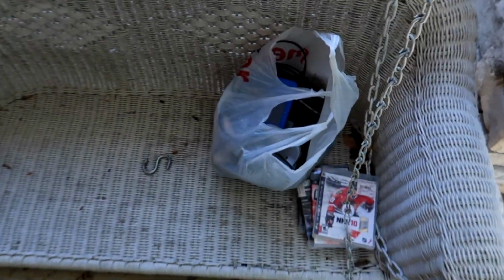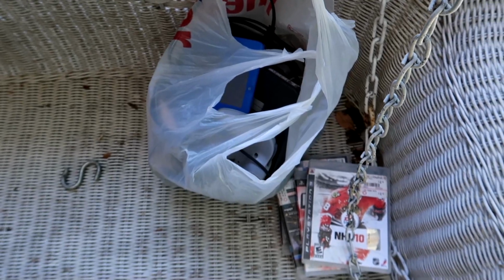All she did was come to the house, and I often can't hear the doorbell since we don't have our Wi-Fi doorbell set up yet. So I told her just to leave everything on the porch, which I assume she did. And it looks like she did. So let's check out what she brought over for a Switch Lite. So there you have it.